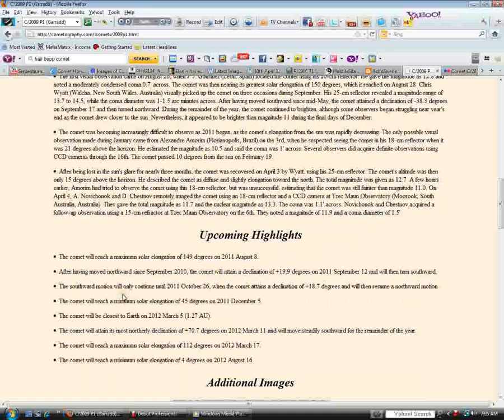The southward motion will only continue until 2011 October 26th, when the comet attains a declination of plus 18.7 degrees and will then resume a northward motion. The comet will reach a minimum solar elongation of 45 degrees on 2011 December 5th. The comet will be closest to Earth on 2012 March 5th. And the comet will attain its most northerly declination of 70.7 degrees on 2012 March 11 and will move steadily southward for the remainder of the year. So it's going to be closest to Earth 2012 March 5th.